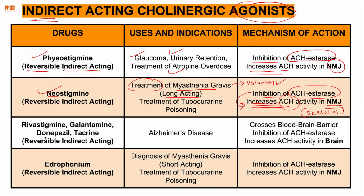Rivastigmine, galantamine, and donepezil with tacrine are all used for Alzheimer's. Now, why is Alzheimer's important right now? Because we need to know that these drugs affect the CNS. They cross the blood-brain barrier, inhibit acetylcholinesterase in the brain, and increase acetylcholine activity in the brain, right? It stops the enzyme that breaks down acetylcholine and increases the actual neurotransmitter activity in the brain, not in the neuromuscular junction.